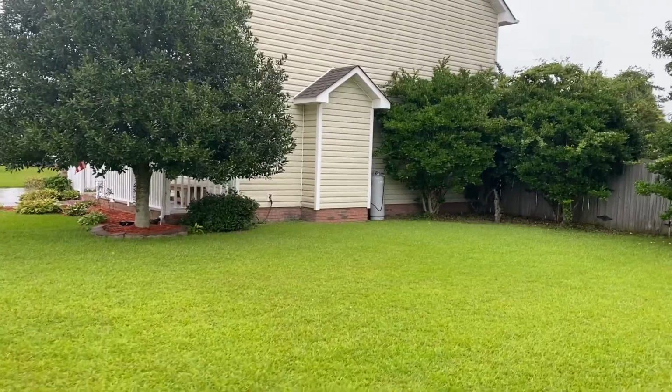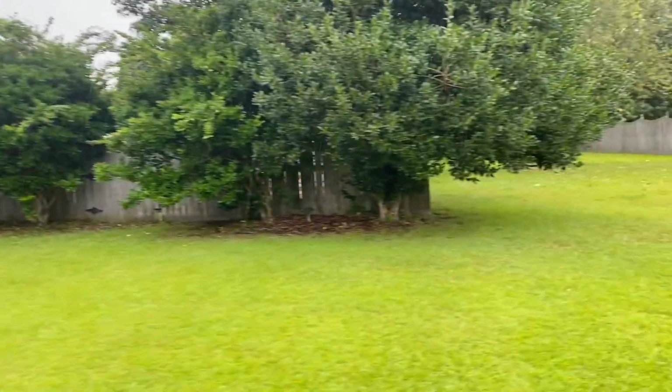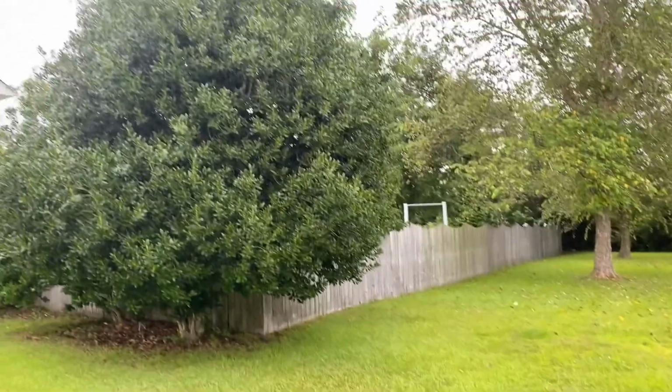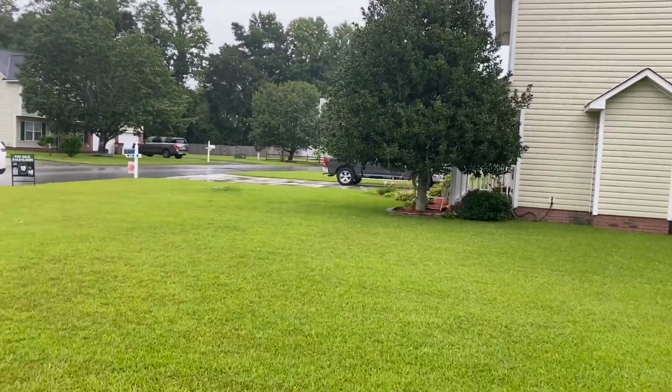There is a propane tank over there. That was the one thing I forgot to look at when I was out here earlier. But just want to kind of show you what the side of the lot looks like. Very pretty. All right.